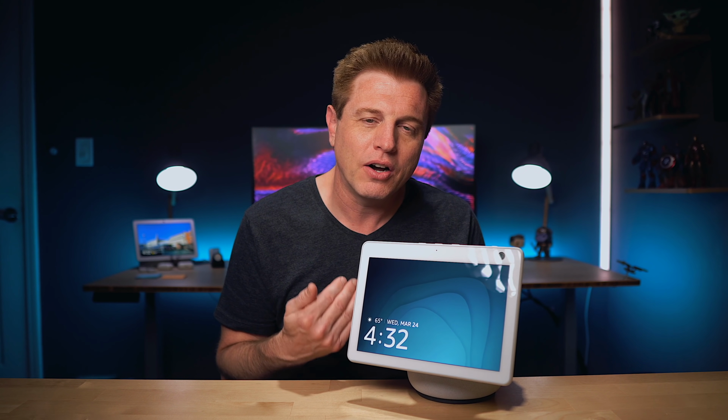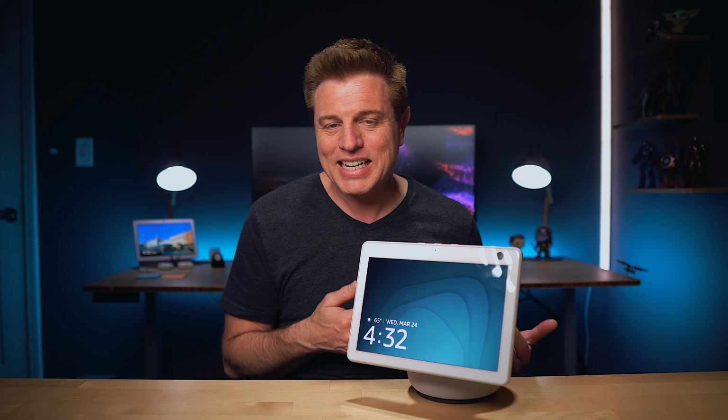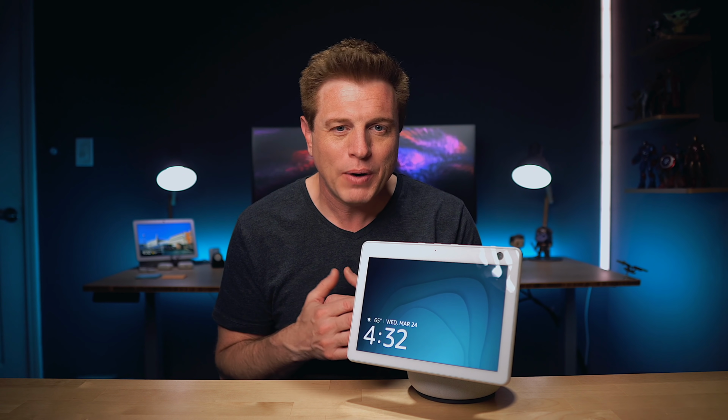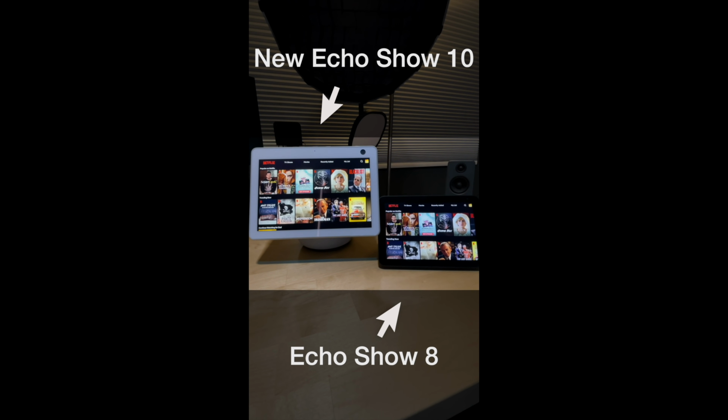Now, number 2 dislike is still too much relying on the cloud. The Echo Show 10 is faster than previous Echo Shows, but I can see it here in this little short when I tested it next to the Echo Show 8. You see, whenever possible, the Echo Show 10 opens up features quicker, but when it has to access the cloud, that speed is gone. More features need to happen on device.